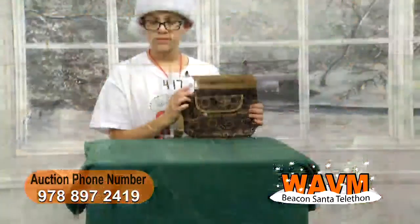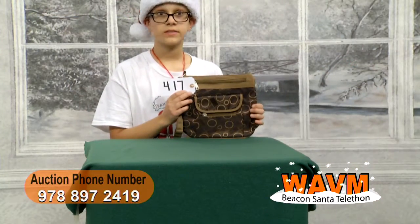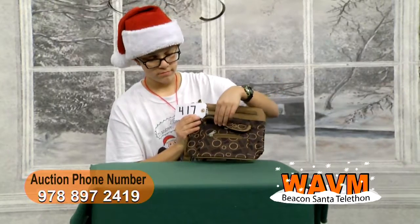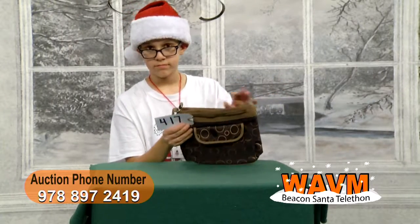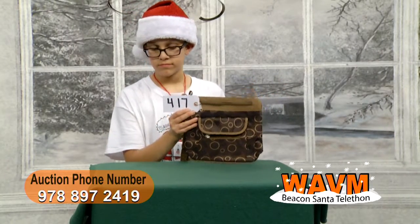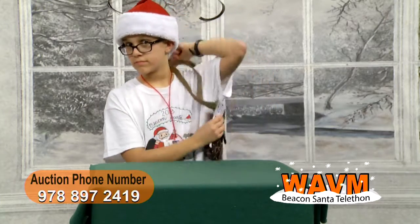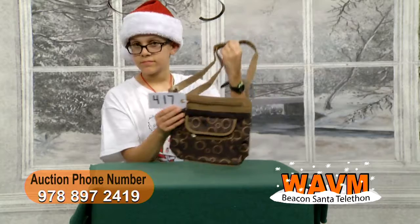Exactly. All right, so item 417 is a brown crossbody handbag donated by the Delaney family. Has a value of $15 and no current bid. That's a shame because it looks really good. This fashionable brown crossbody handbag is the perfect size for anyone on the go. It's a stylish circle print in various shades of brown. It makes it an excellent fashion choice. Great. It looks like we have another one next, too.